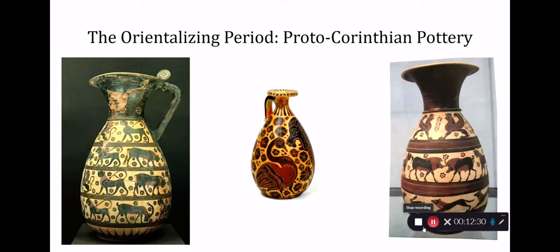We begin in this period to see the first real big split, and there's two major centers for pottery, Corinth and Athens. Now, Corinth, if you remember from our discussion of Greek geography, is on the isthmus that connects the Peloponnese to the mainland, and it becomes a humongous commercial center of Greece.